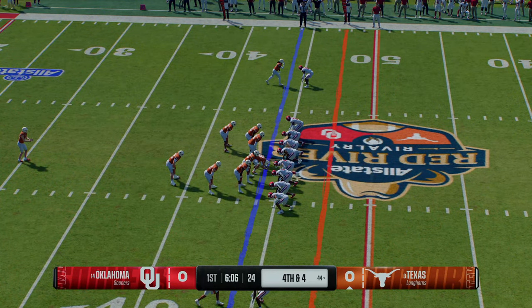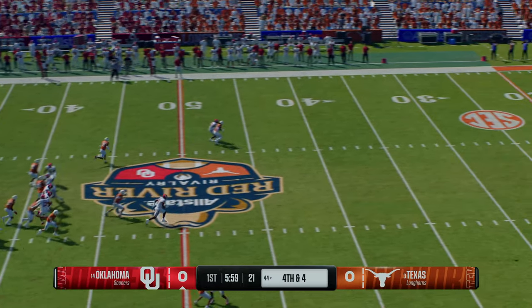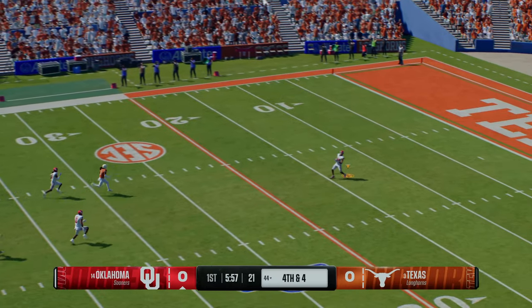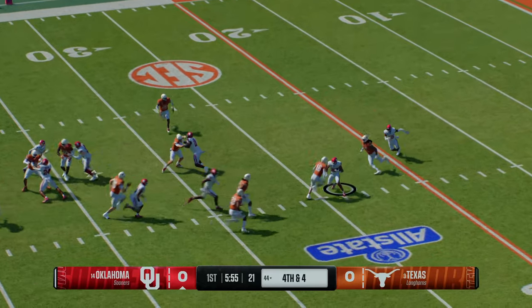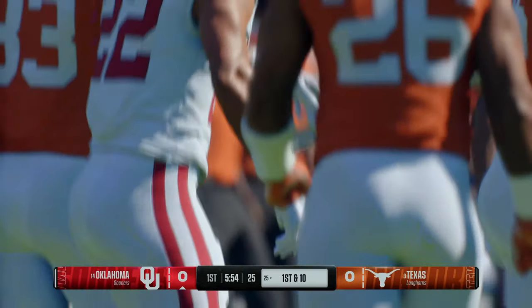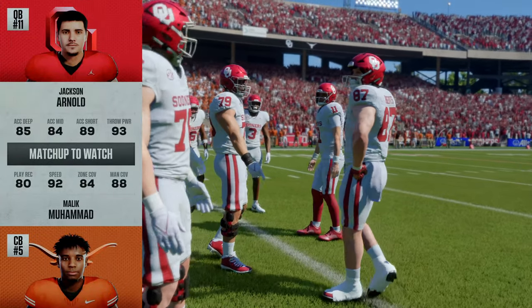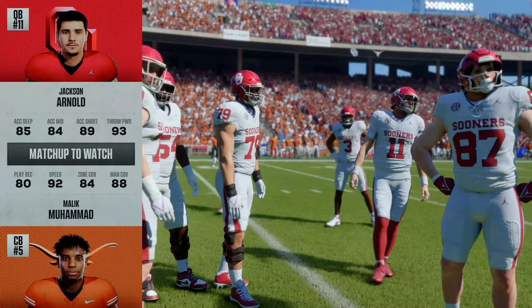Longhorns will have to kick it away. And the offense will punt for the first time this afternoon. And the coverage team able to bring the returner to the ground. The Oklahoma Sooners offense comes out for their first possession today. More of this game within the game, Kirk.